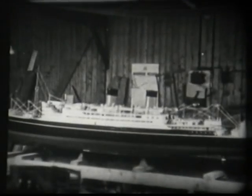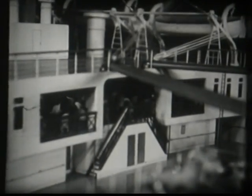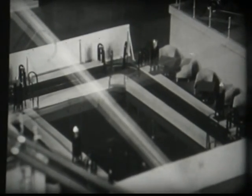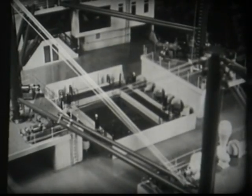Ten days pass, and here she is in all her glory, an exact replica of that world-famous motor ship, the Dominion Monarch. Everything is in place. Everything is exact. Winches, masts, funnels, davits. Remember that covered-in space? Well, here it is, all fitted out with tables, chairs, miniature buffets, and everything but the folks and the drinks. And if you remember the swimming pool, here it is, all completed. Looks almost good enough for a swim, doesn't it? But if you look inside, you'll find one end is deeper than the other, just as it should be.